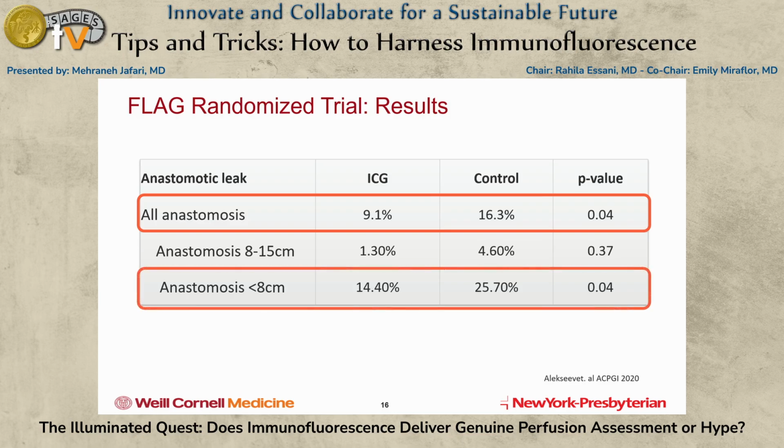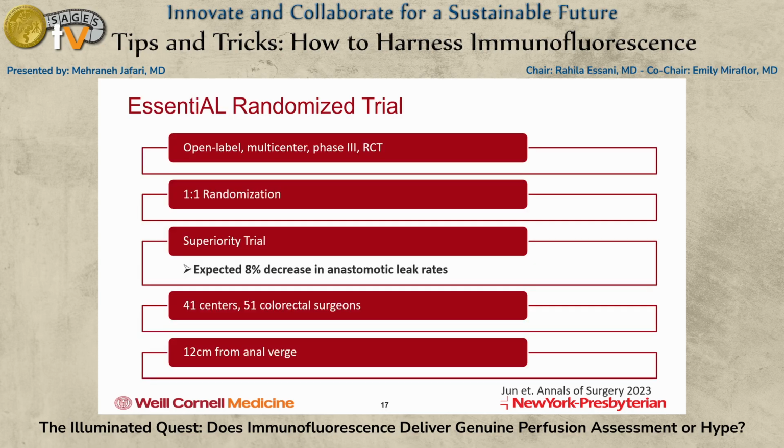However, when they did a subgroup analysis, that did not make a difference, obviously, for the higher anastomosis. So there's something different for the lower anastomosis from a biological and technical standpoint, and we already know that. This really is the trial that I think we should all look at. It was very well designed, a Japanese trial.